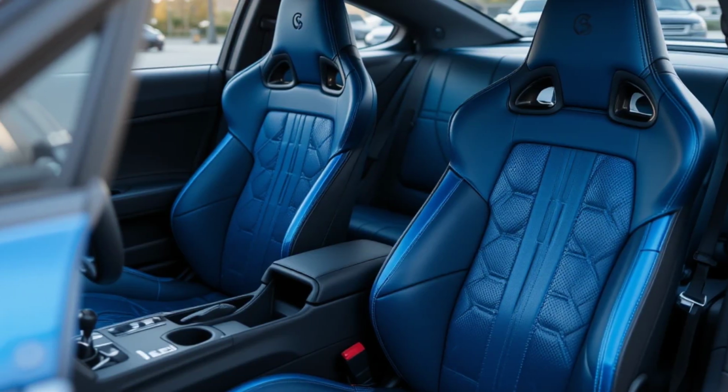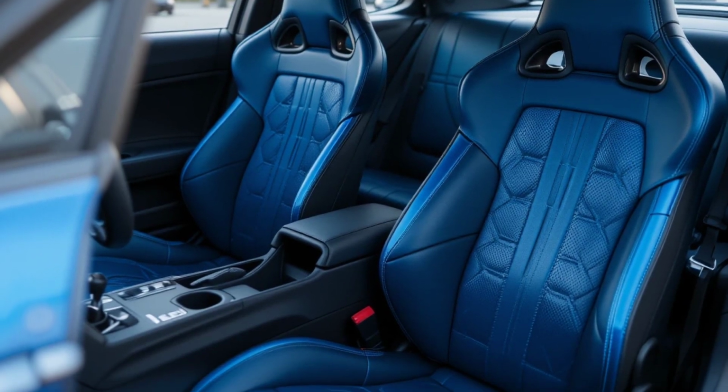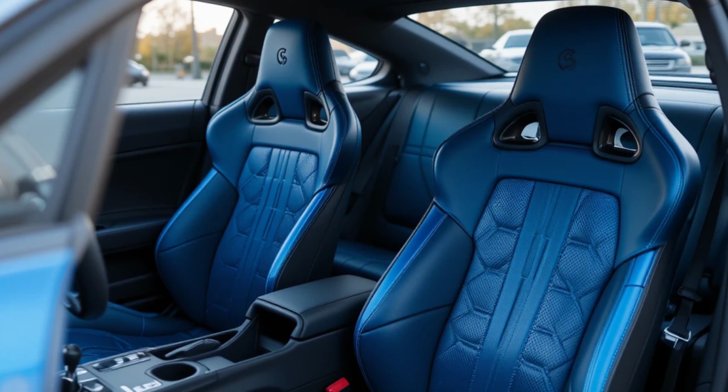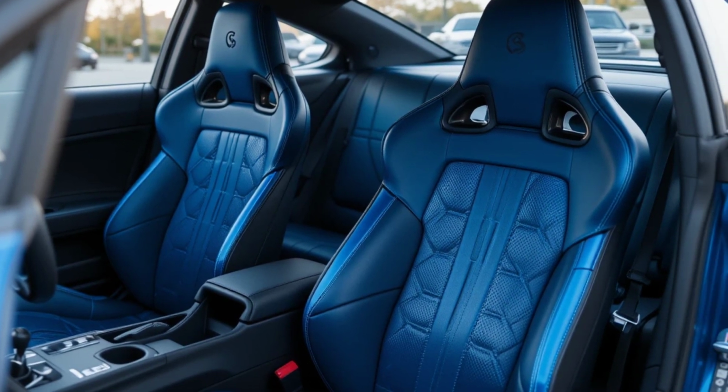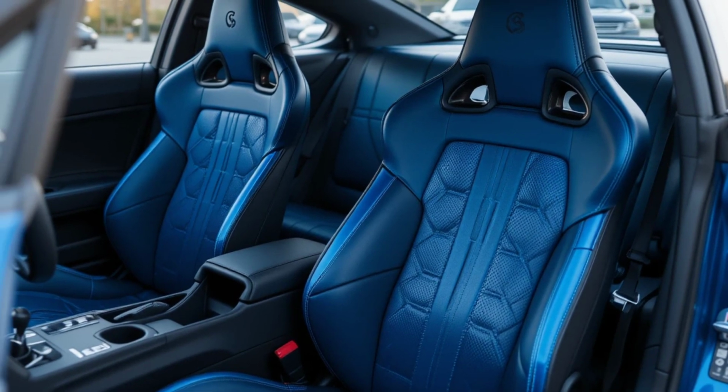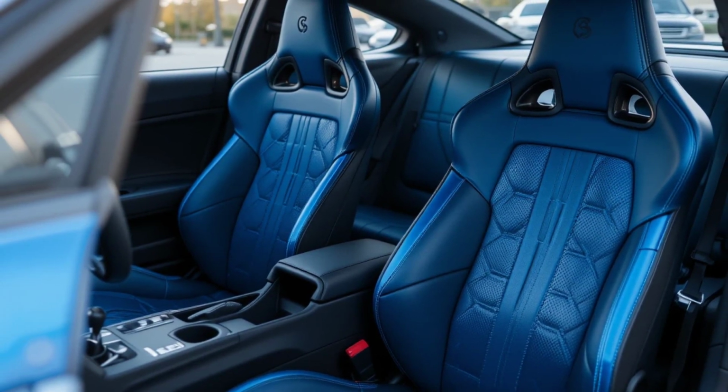Comfort meets performance in the seats. Deeply bolstered racing buckets hold you firmly in place during high-speed runs, yet provide surprising support for longer drives. Alcantara and leather materials ensure a premium touch.